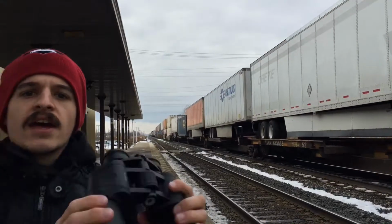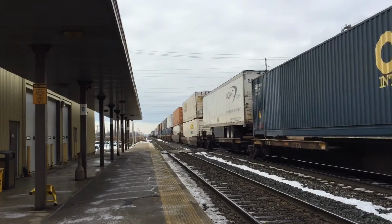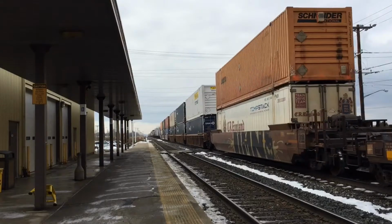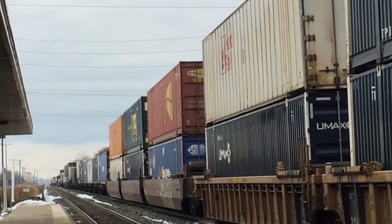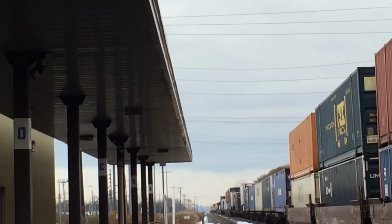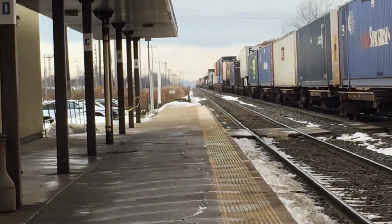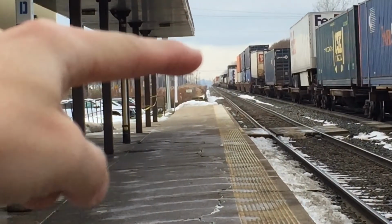Confirmed, folks? I think there is definitely a second locomotive in the middle of this train. And we're going to be seeing it coming up real shortly. And these are the binoculars I was talking about. Look right there. You see it?